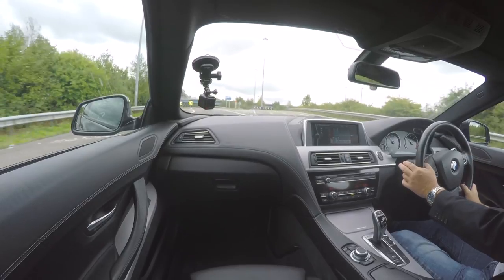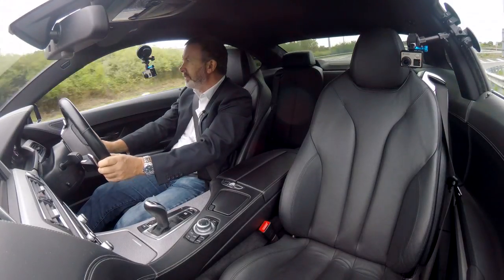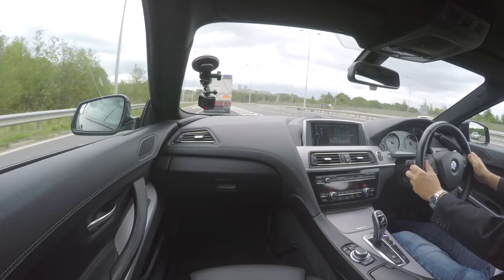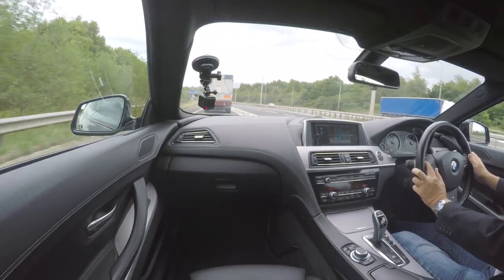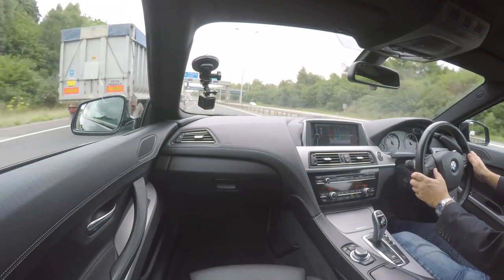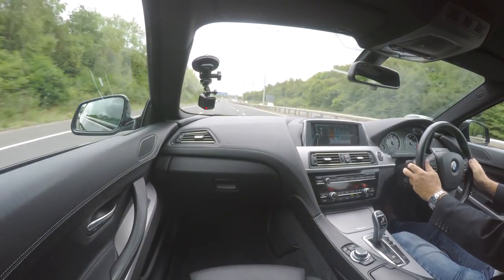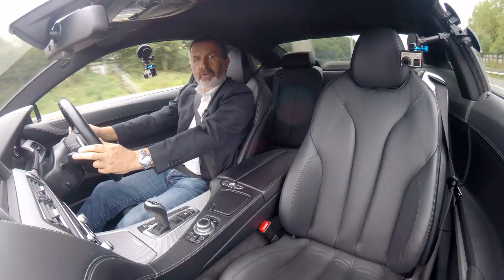We'll go to the next junction on this one, get the cruise control going, see how few revs it's doing at 70 miles an hour. Cruise control's on, ready to set. Seventy miles an hour there. Just wait for it to go into the top. Just over 1500 revs.